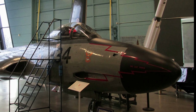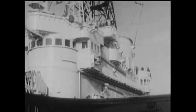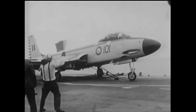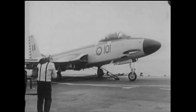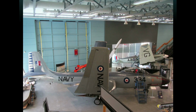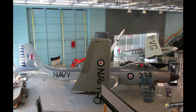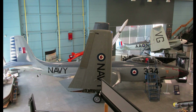This aircraft was one of 39 Banshee fighters purchased from the U.S. Navy in 1955 to fly off the Bonaventure, as it was the only jet fighter able to operate on an aircraft carrier as small as the Bonaventure. The use of jet fighters by the Canadian Navy ceased in 1962. And it is nice to see that this plane has found a home where it can be viewed by the general public.